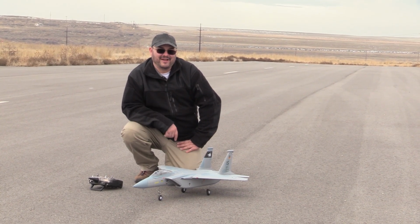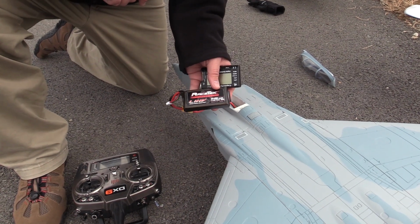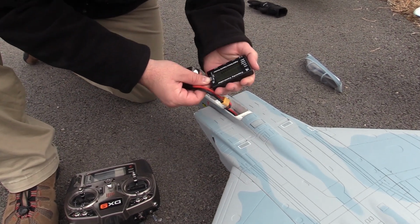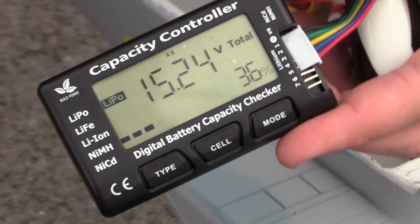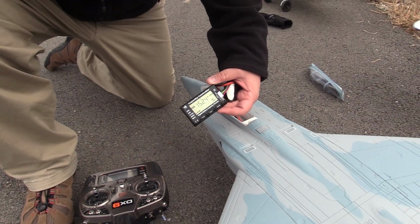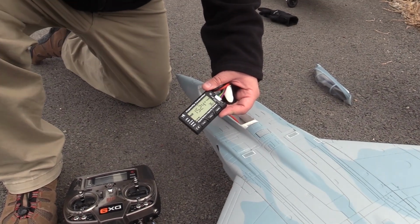Until then, keep flying. All right, so I'm running a Racetech 2400 milliamp hour 4-cell battery, and after 3 minutes and 15 seconds, we are at 36%. This is definitely more efficient than the Raptor. Oh, I could have stayed up for another half minute or so. Probably the most efficient EDF I've flown yet.